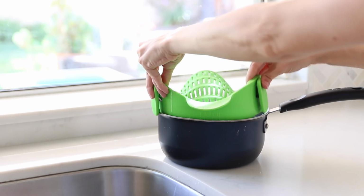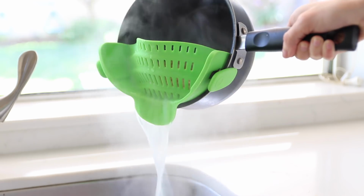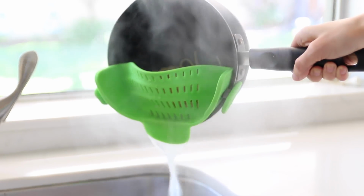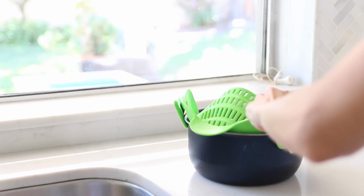First is this guy. He's nice and bright and fun, but what is it? So this is a clip-on pot strainer. It clips onto the lid of your pot and then you can strain out whatever's inside. For me, I like to make pasta, so it will strain it out without having to deal with a colander. You can throw all your colanders away. We don't need them anymore. I cannot tell you how convenient this is. It is so easy to clean. It takes up very minimal space. It works extremely well. And I use this just about every day because lately I have been making my favorite pasta. This is chickpea pasta that's higher in protein.